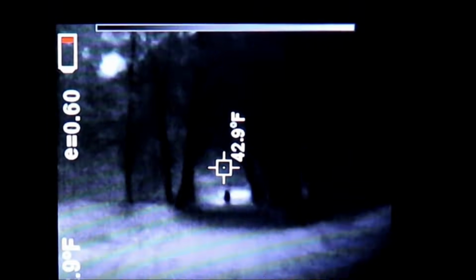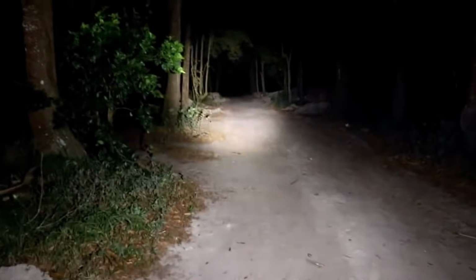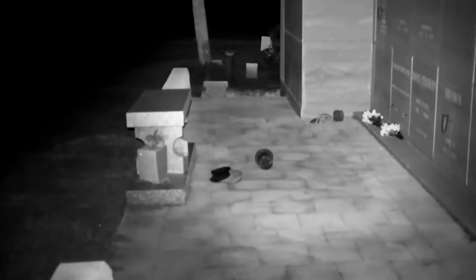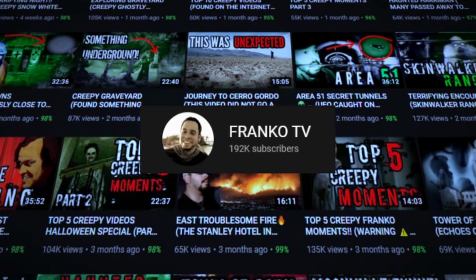While Frank is scanning the grounds with a thermal imaging camera, in the distance at the end of the path, we see a figure walking towards him. But after a while, when Frank lights up the area, we don't see anyone or anything. So was it a real ghost? Or was it just someone passing this way at night in complete darkness? The final decision is yours. I highly recommend watching this episode and visiting his YouTube channel FRANKO TV.